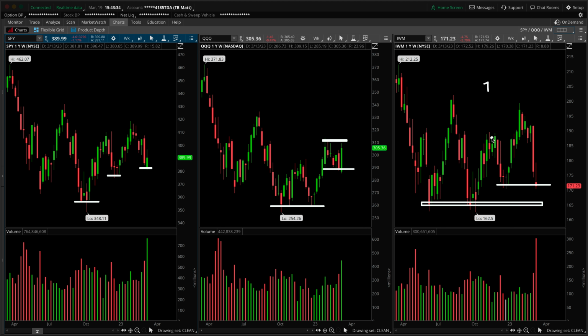IWM used to be the leader in the upward direction, right? It was the first one to kind of bottom out here. It actually found the higher low, first one to break the top of the range. It was looking good for structure up here. Now that it's on the lows, it's kind of leading in the downward direction. Does it mean that the Qs need to fail and do something like this? Does it mean that the SPY will come down here?